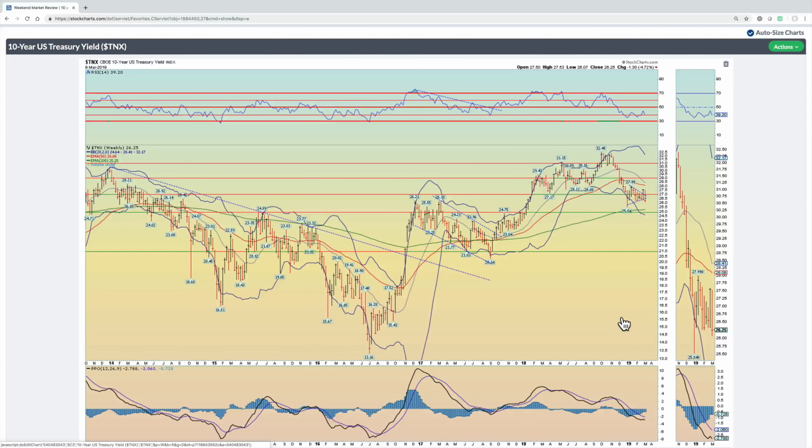But this looks to me like an inverse head and shoulders, so definitely something to keep an eye out. If this breaks below the 50, if it breaks below this trend line breakout, then that will be a very ominous sign for the markets.